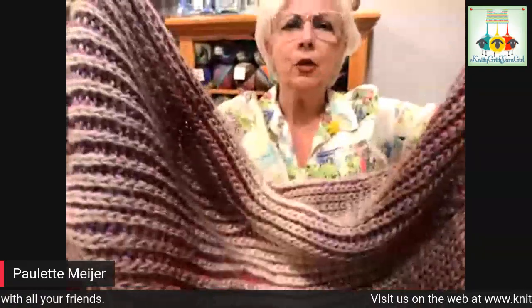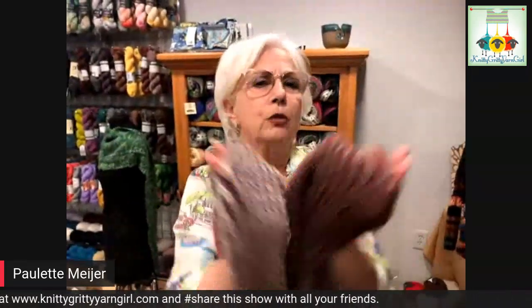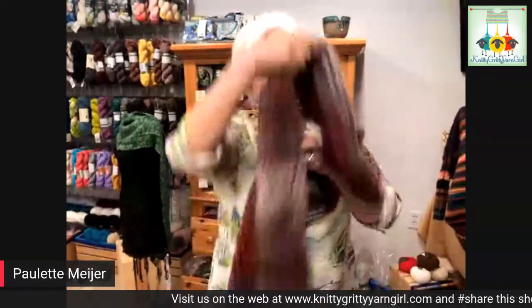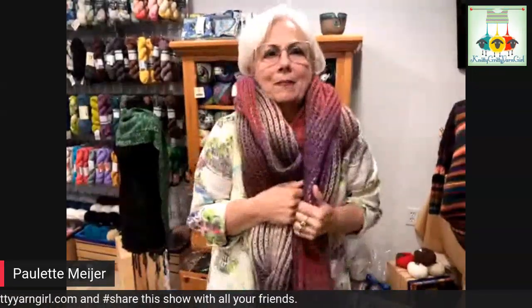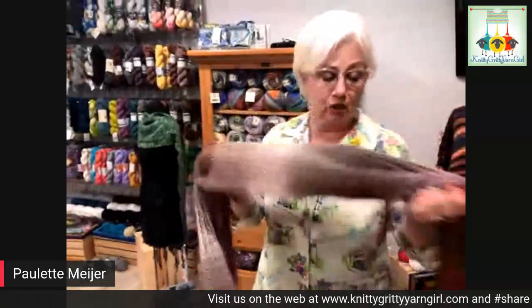And I find that in the heavier weights, the lengths of the scarves are much longer, because I always think about it as wrapping it around myself so that I can be warmer with a nice heavy yarn like that. Pretty, huh? Nice. I love it. Okay, let's check our comments, see if anybody's got any questions.